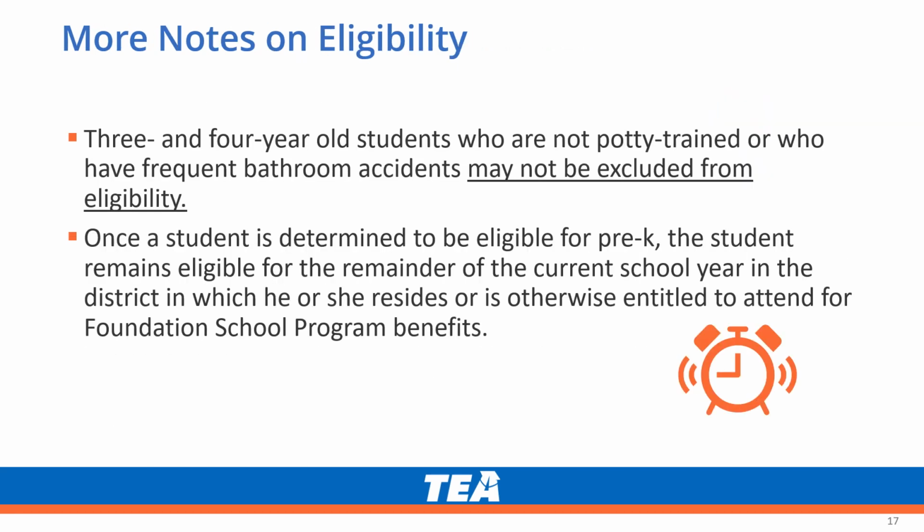An important thing to note is that students who are not potty trained or have frequent bathroom accidents may not be excluded from eligibility. Once a student is determined to be eligible for pre-K, that student remains eligible for the remainder of the current school year in the district in which he or she resides or is otherwise entitled to attend for foundation school program benefits.